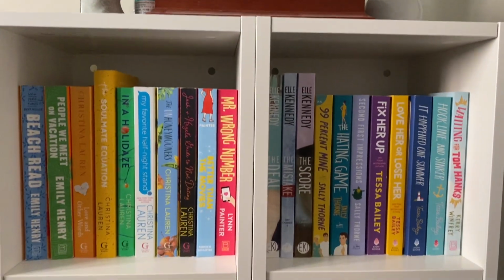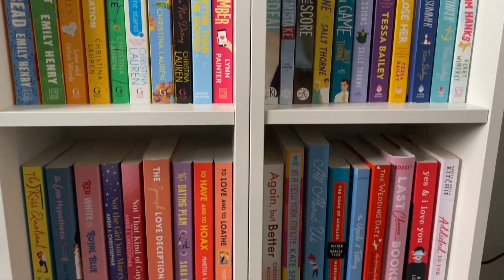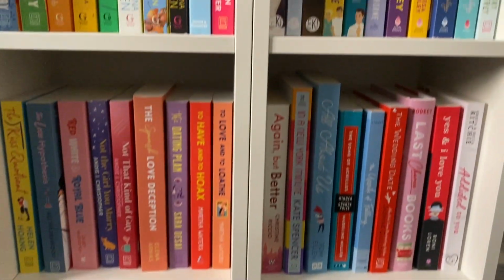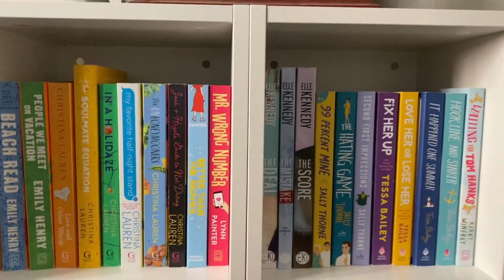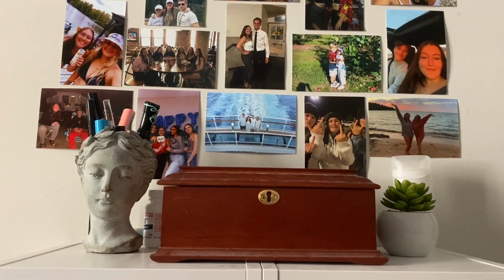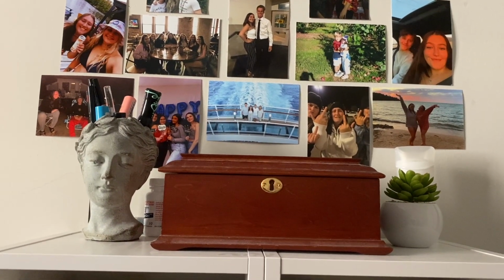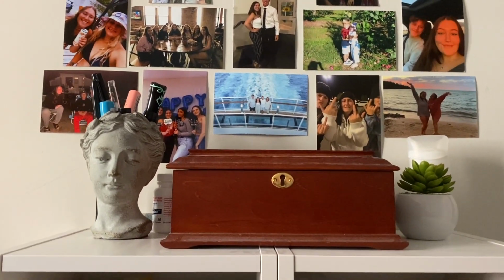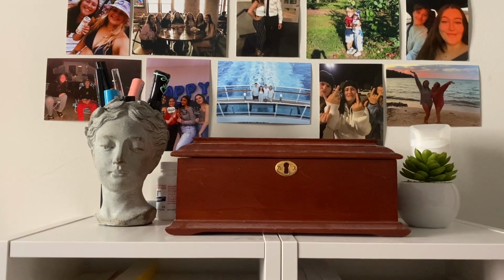Now for the newest addition to my room. It is my romance, contemporary sort of shelves. It is just these white shelves that I got from IKEA, and I built them myself, and it's just two of them stacked together. Up top, I just have a jewelry box, a fake plant, and this little head full of my everyday makeup sort of things.